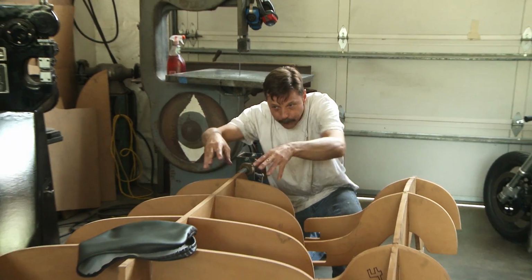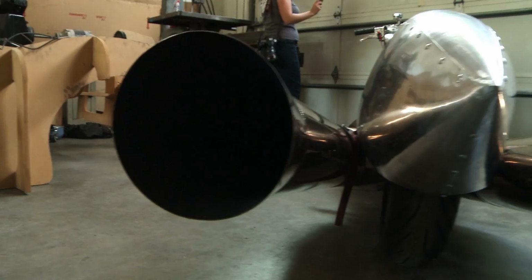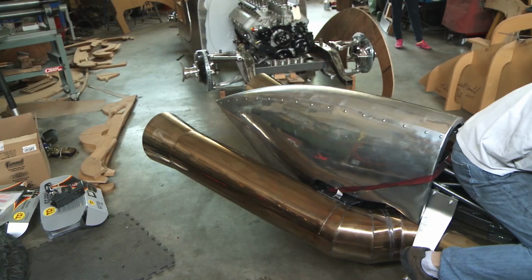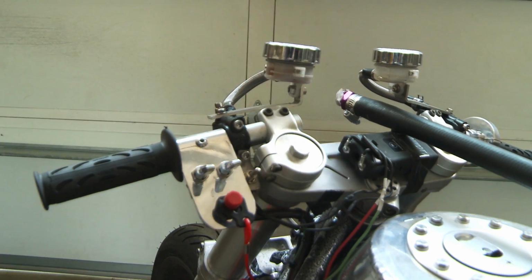Unbelievable, beautiful bodies on what is the equivalent of an F1 chassis. It's absolutely the biggest, baddest pulse jet bike ever built to date. And it's going to Australia, where they're actually going to create a thrust class.